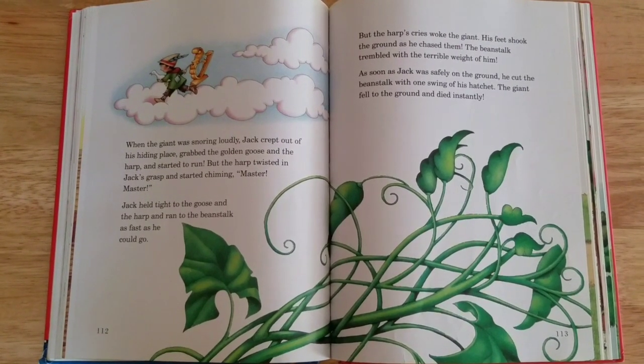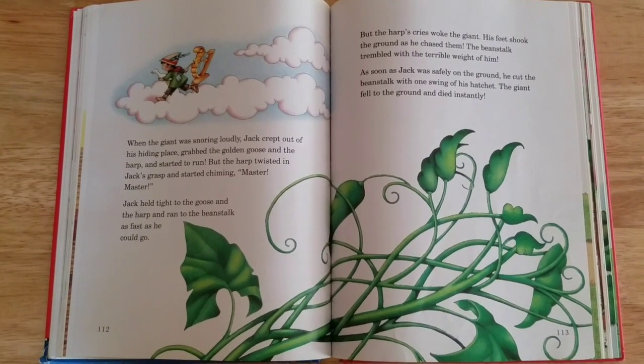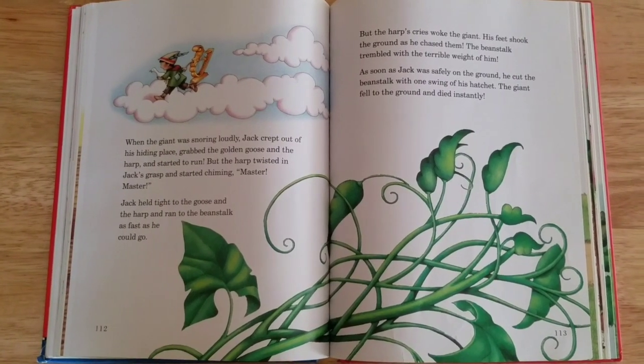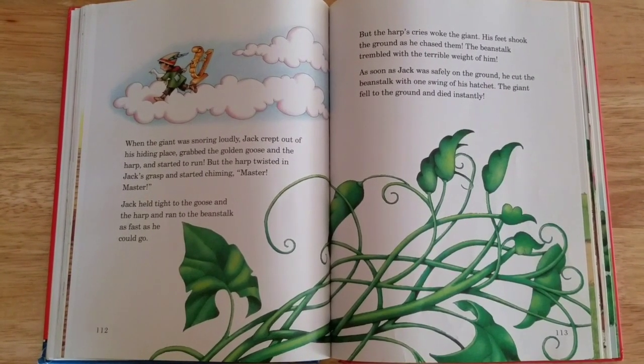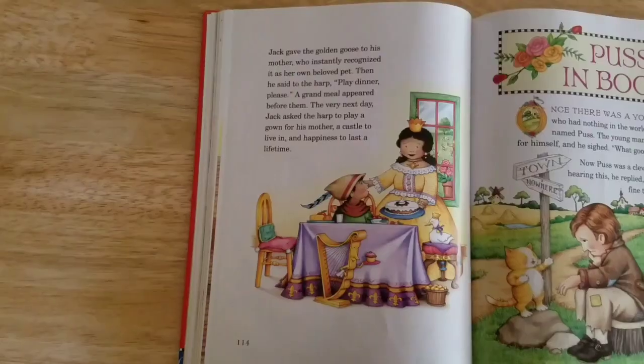His feet shook the ground as he chased them. The beanstalk trembled with the terrible weight of him. As soon as Jack was safely on the ground, he cut the beanstalk with one swing of his hatchet. The giant fell to the ground and died instantly.